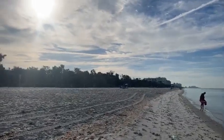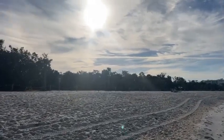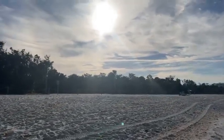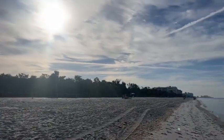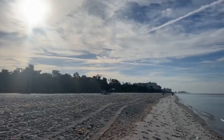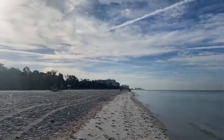Well, there's still some time left. Looks like we're getting a little bit closer to civilization now. I see some folks set up on the beach, getting close to area 2, parking lot 2. Good morning.